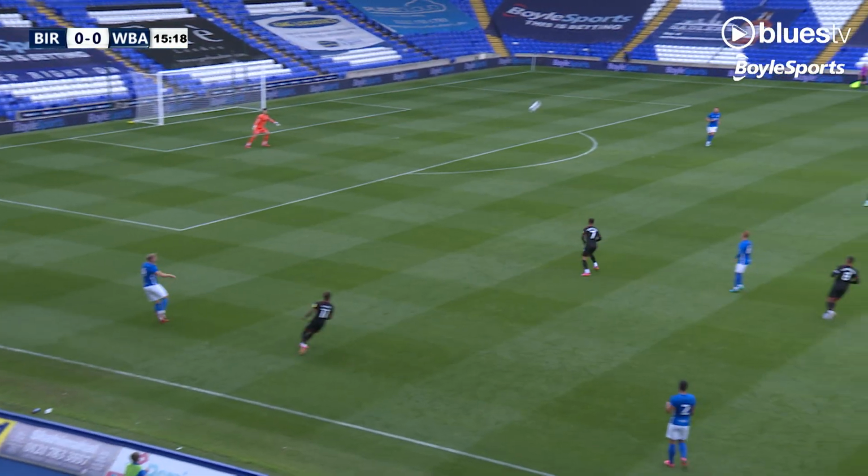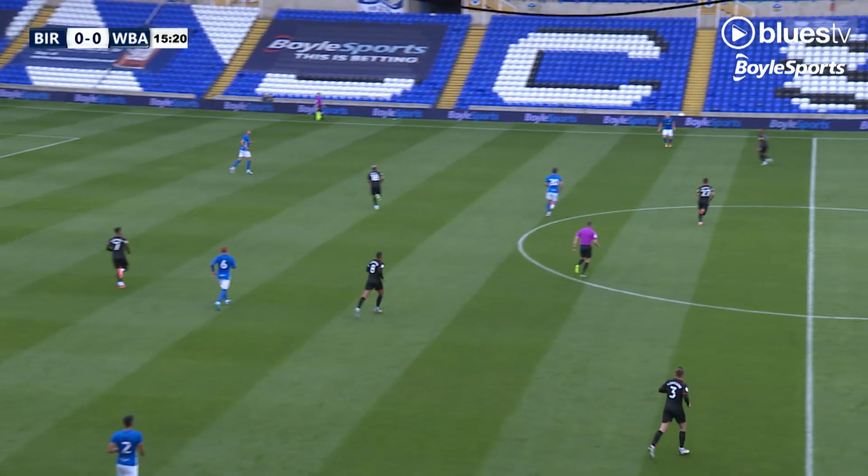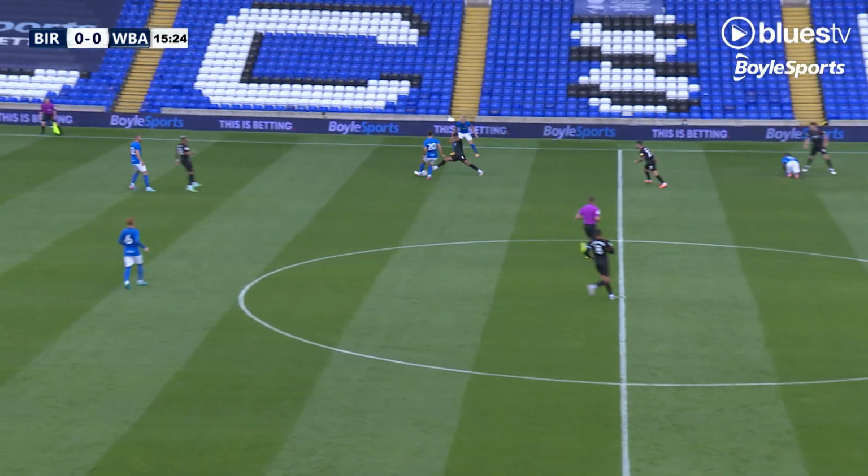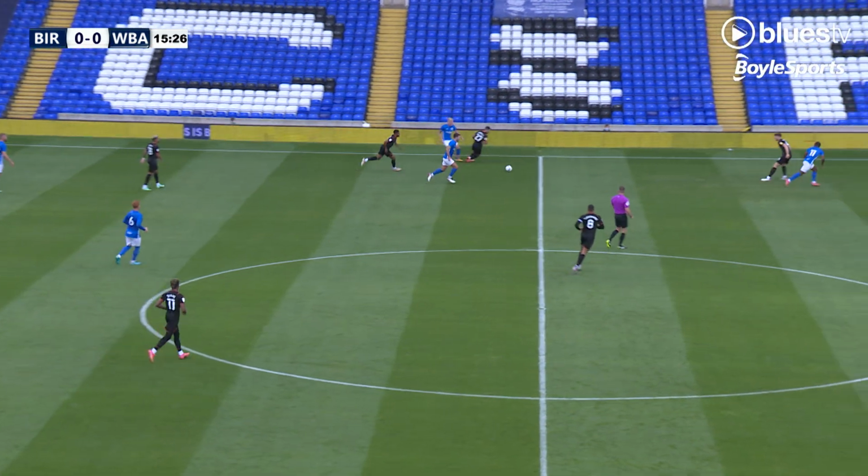Yeah, starting to find those little pockets. Robinson especially has picked up some really good positions. So, Blues just need to get a foot on the ball now, make a couple of passes of their own.